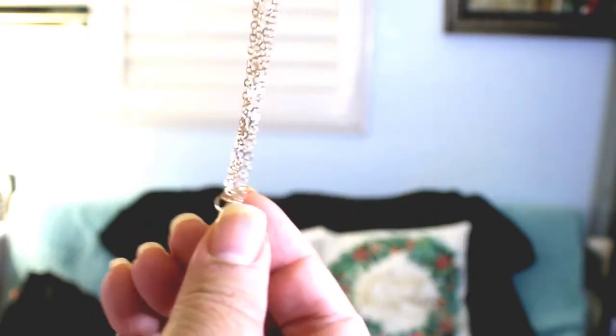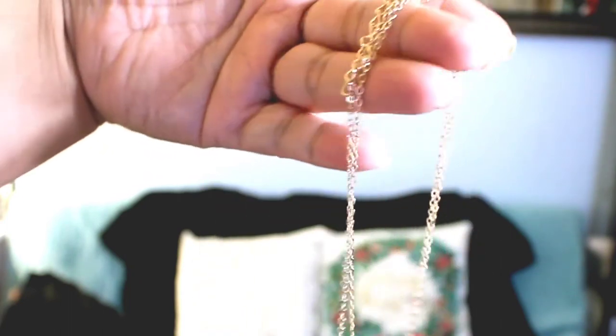But let me go ahead and get up close for you guys again. Okay, so you have this piece. I don't know if you could see that, but there's a star. That's a mini dainty star, and then a little tiny moon. I don't know if you guys could see that very well, but it is super tiny. But this is what the chain looks like.